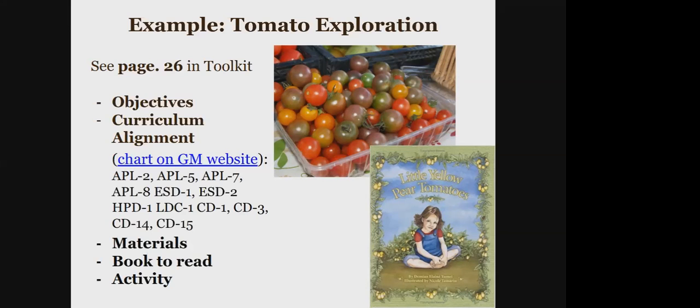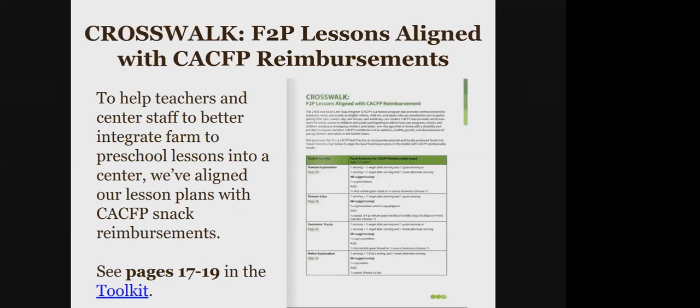But we also wanted to make this, because we're trying to make everything in our toolkit as easy as possible, we also have something called the CROSSWALK.